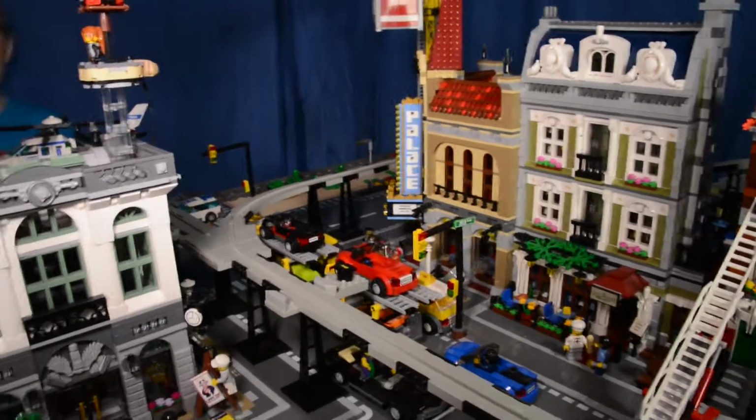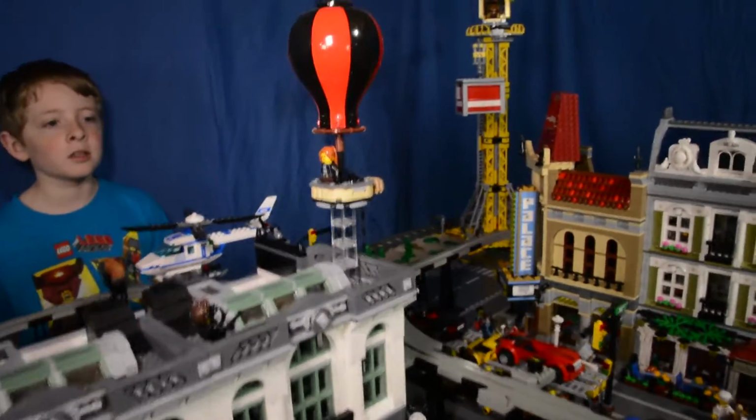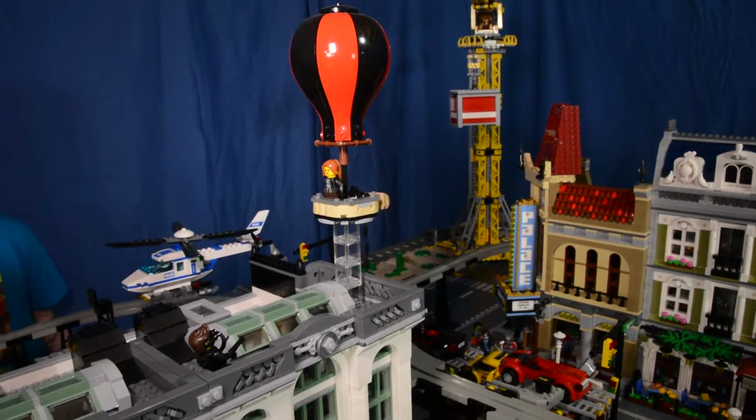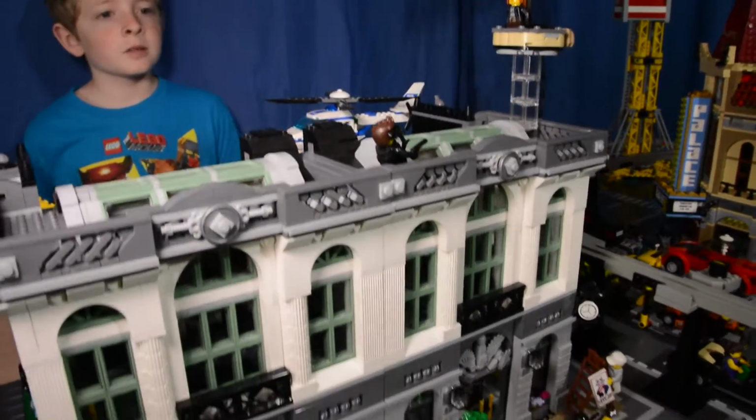And then up on top of the brick bank, you can see that there is this hot air balloon with a robber in it. Looks like she's going to be trying to rob the brick bank, and it looks like this secret agent has spotted her. So hopefully he can catch her.